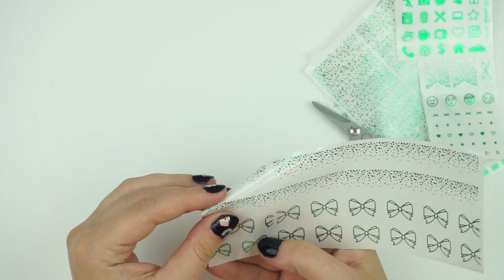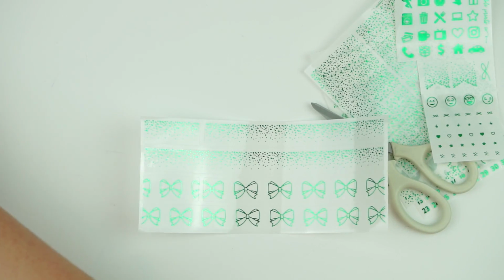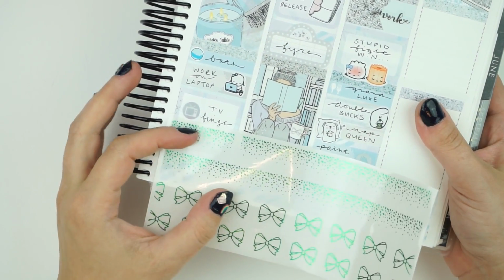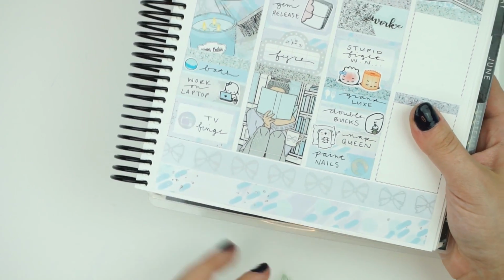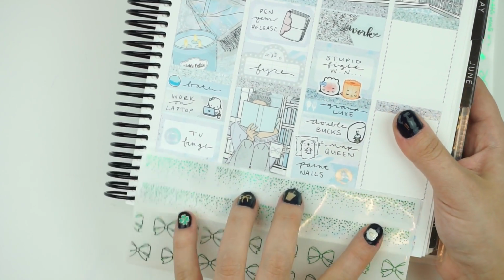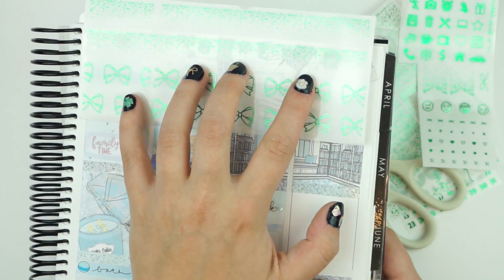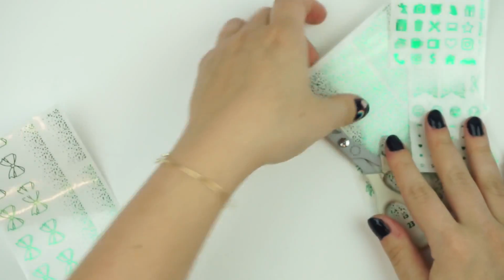And my little hack for this is I like using this kind of, let me show you. I didn't have it for this week, obviously, but I would do the bows here and then maybe the confetti on the bottom washi, like that extra spot that you have this washi that you cut. Or you could totally use this just on the regular bottom washi, like if you wanted to keep it the full washi. You can use this on top of your deco for a sprinkle of foil on top of your deco.